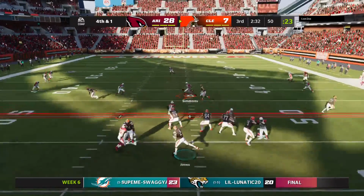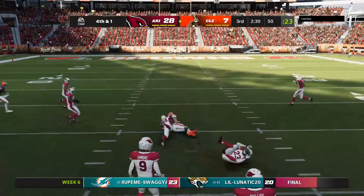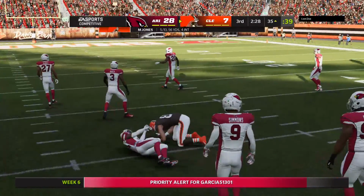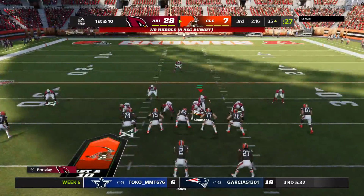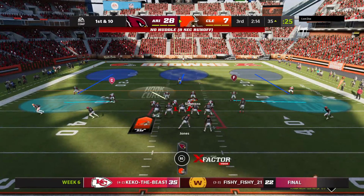From the midfield stripe, they'll look to throw. It's caught over the middle. Hooper. And he's got this down to the 35. How about them biting off 15 yards there on the 4th down attempt and keeping the drive alive?